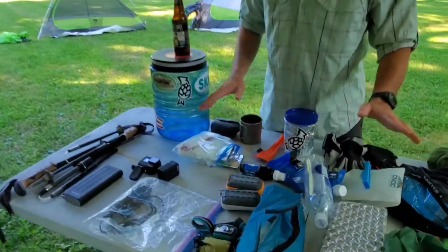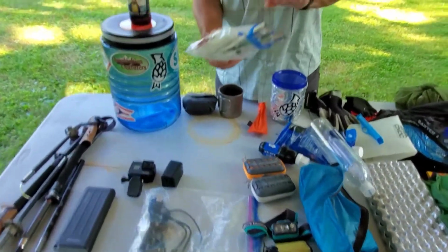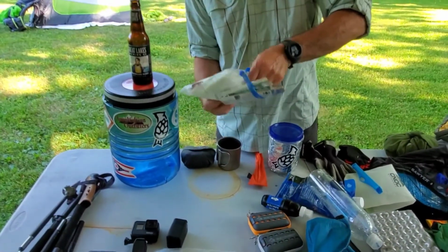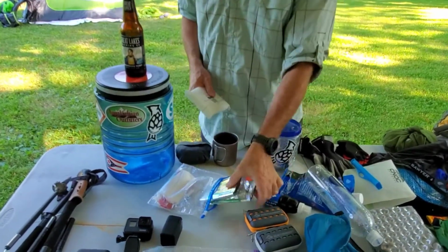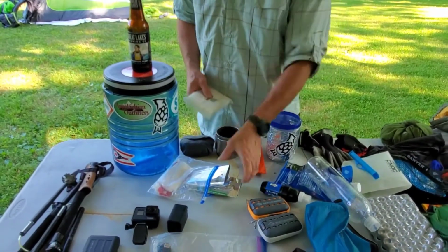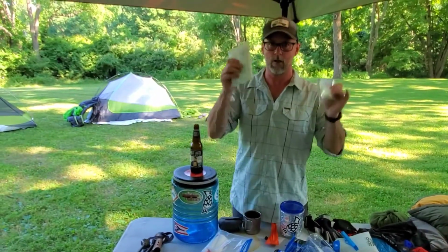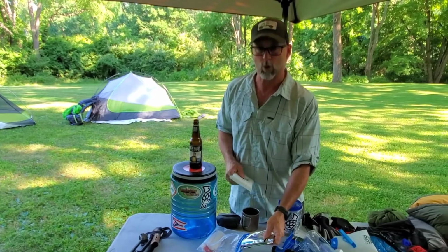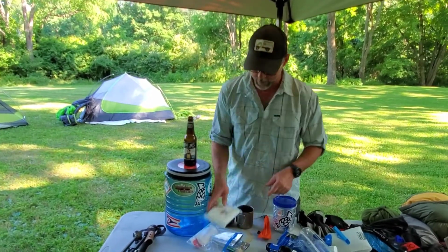Going on to my, let's do hygiene. I got the Deuce of Spades trowel. We've got the wet wipes that I got from Dollar Shave Club. They're super nice. They just work really good. I like them. Wag bag if we need it up in the Guitar Lakes, Whitney portal area. I really hope not to use that.